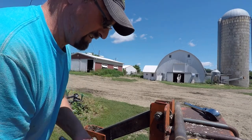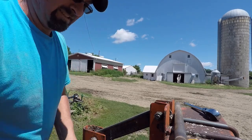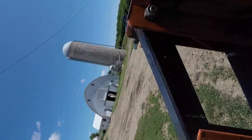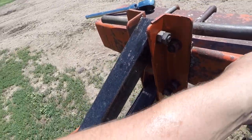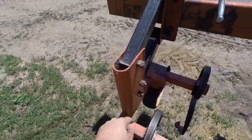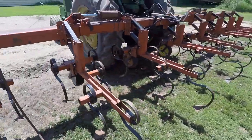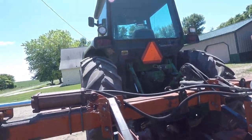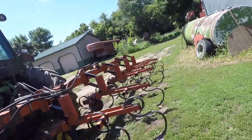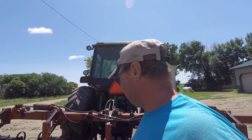I just thought I'd show you a little bit. I've got to do both of these, and quite a few of these, not all of them, but yeah, that's what I'm in the process of doing here, getting this cultivator ready.